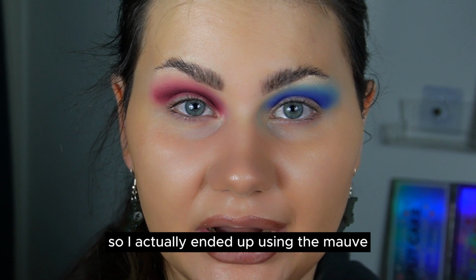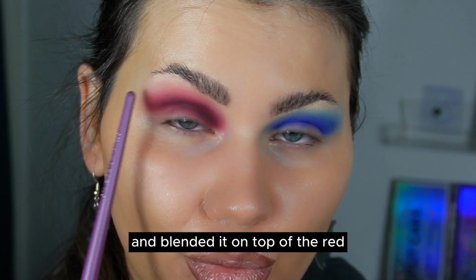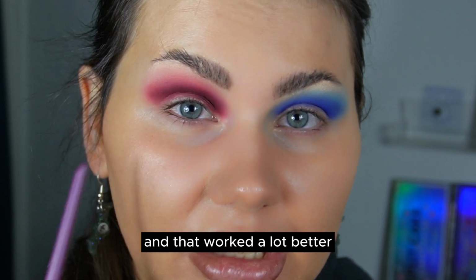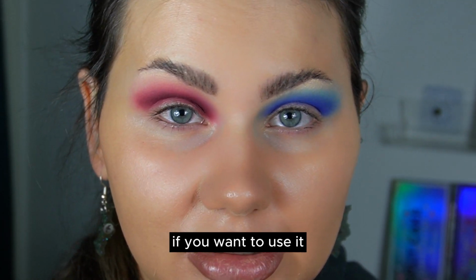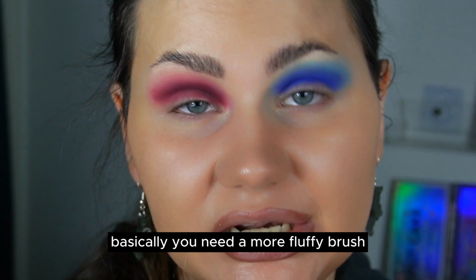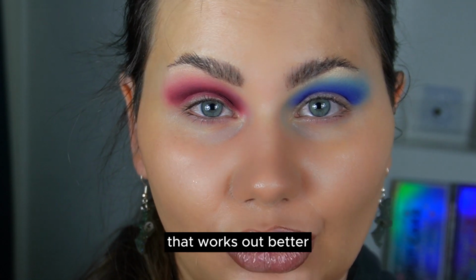So I actually ended up using the mauve and blended it straight on top of the red, and that worked a lot better. That's a tip if you want to use it in combination with the red. Basically you need a more fluffy brush, so that was the solution for me. That worked out better.